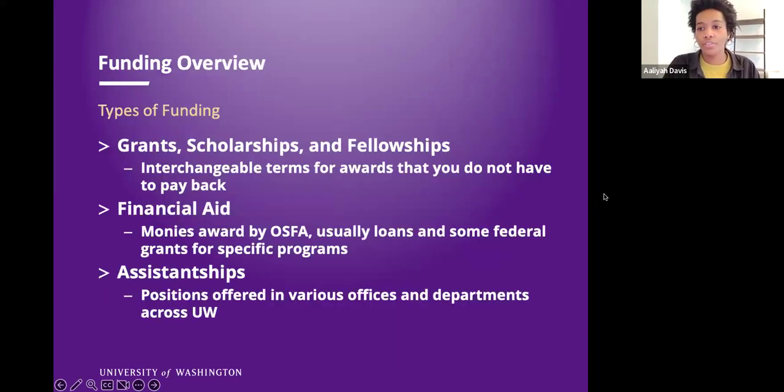So let's start with a general overview of some of the terms that you might have heard with funding. There are different types of funding. There are grants, scholarships, and fellowships, which are basically interchangeable terms. There's not a real difference between them. It's just the term that whatever funding body uses to call these. They're awards that you do not have to pay back. There are some fellowships that have extra perks, I would say, like mentorship, or there might be an expectation that you work in a current field afterwards, but that's not true for all of them.